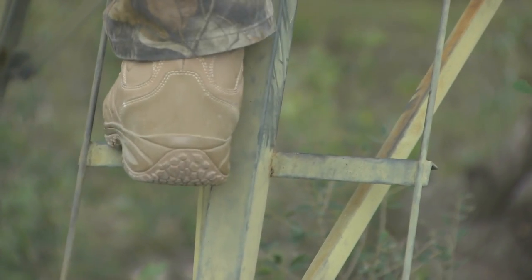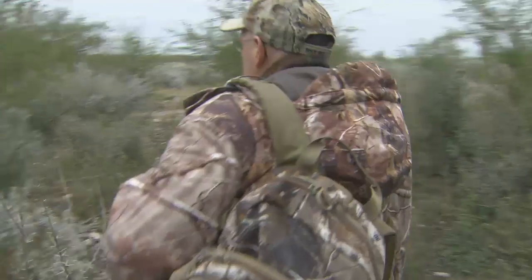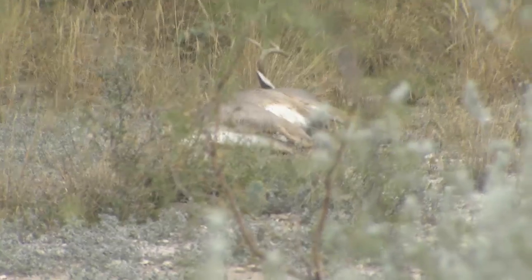All things considered, with all the activity that happened that day, by far and away, even especially now, that I was able to pull the trigger on that buck and got myself a nice 8-point buck, it was probably one of the best days of hunting that I've ever had in my life.